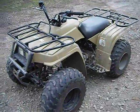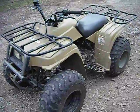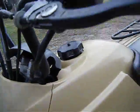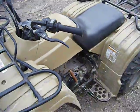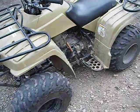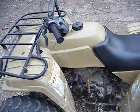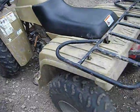That's an '01 Bear Tracker, excuse me, '01 Big Bear. It's been a one owner bike, been pretty well taken care of. It's got some cracks down here that's been reinforced. Nice piece of metal, more solid than it was before.